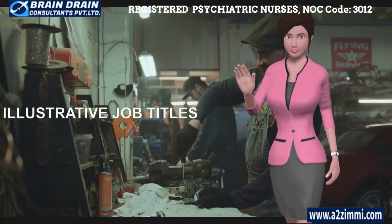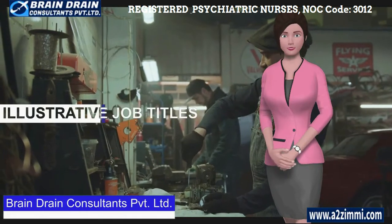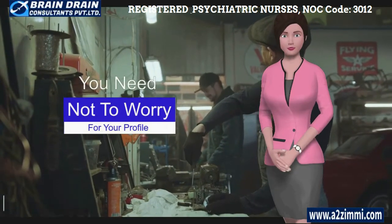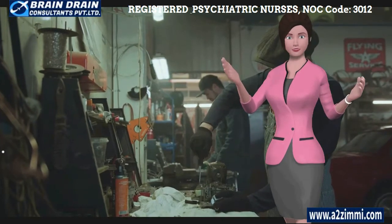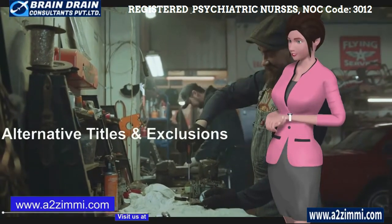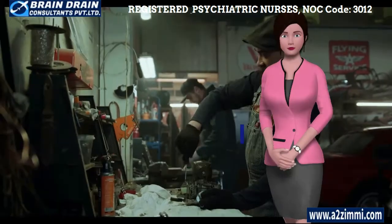Every job role or employment can have multiple profile titles. So if you are not able to find the exact job title for your profile, then you need not worry. Now we will see the list of illustrative and alternative titles for your profile. This section is a list of titles commonly used in the labor market. We will also see the exclusions list, that is the list of titles that cannot be covered under your profile. So let's have a glimpse of it.